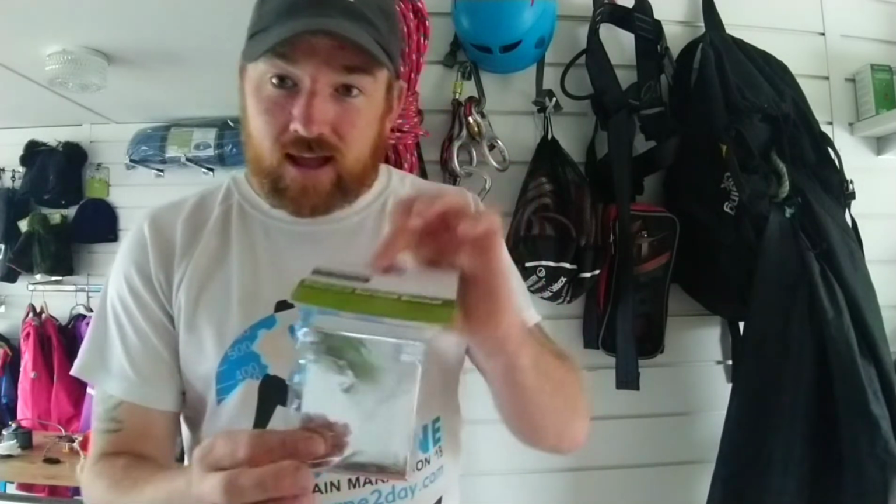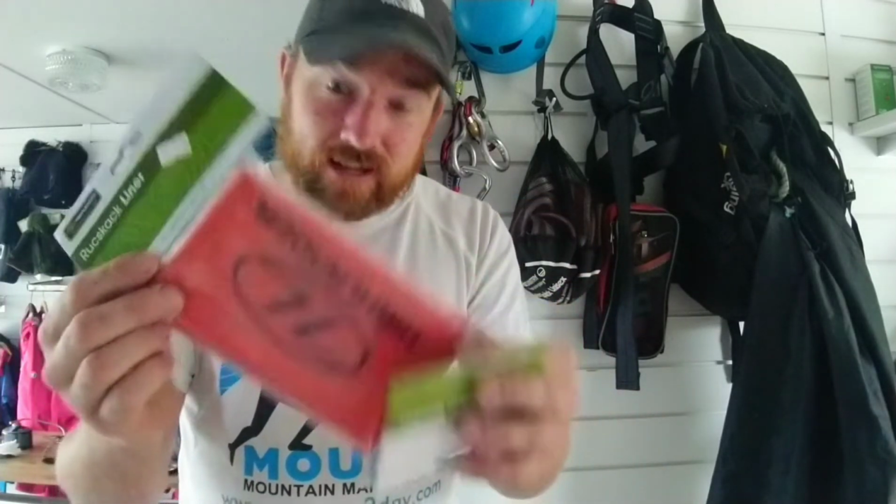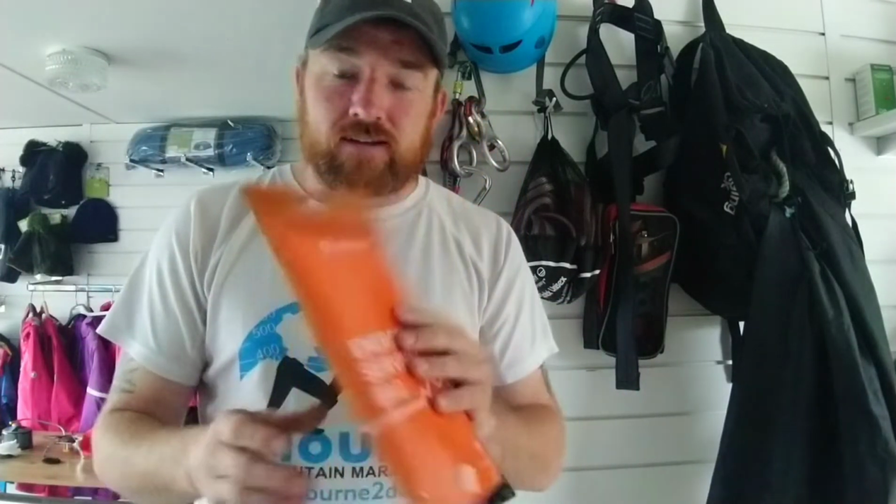So I'll take you through the little bits and pieces that we've got. Nothing exciting, but still bits of useful stuff here for an outdoor kit. A survival blanket, a reflective survival blanket, very handy. A heavy duty rucksack cleaner, keep everything nice and dry in your rucksack. One of my favourite items that should be in everybody's outdoor kit is the emergency survival bag, or a bivy bag. Really good bit of kit.